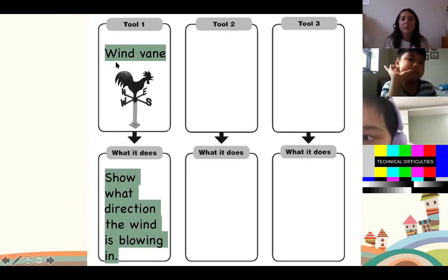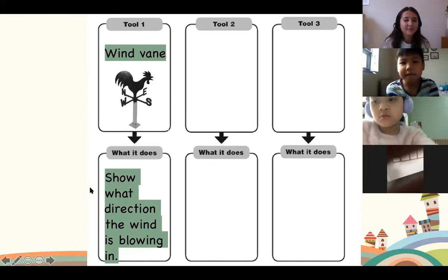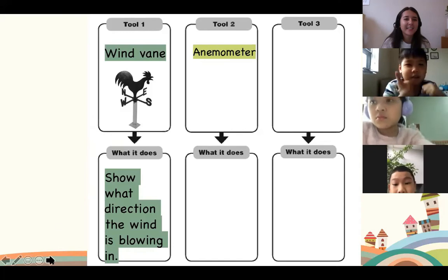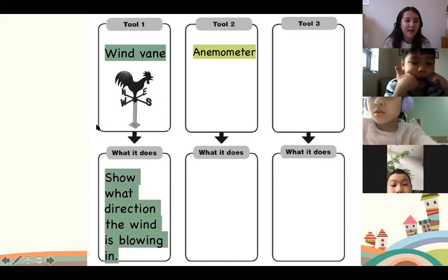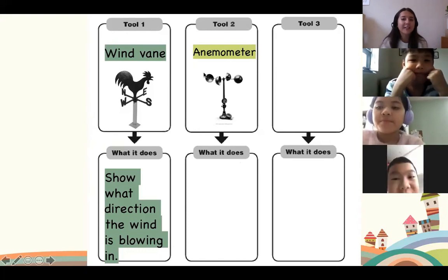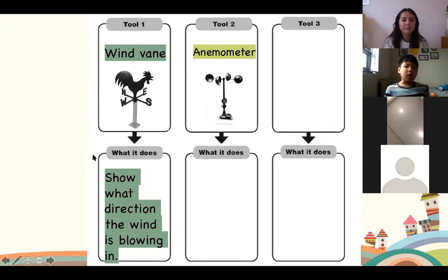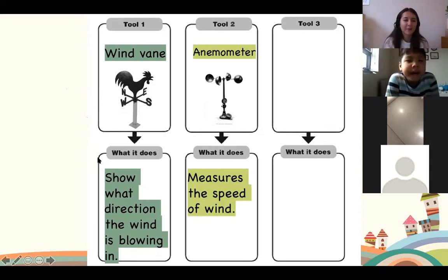Perfect. Okay, what was tool number 2? Pat, go ahead. It's the anemometer. Very good. Well done, Pat. The second tool we learned about was the anemometer. Okay, who can tell me, what does the anemometer do? Pro. The anemometer measures the speed. Very good. Well done, Pro. It measures the speed of the wind.